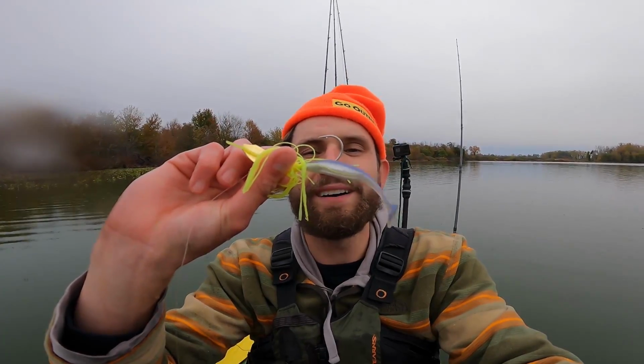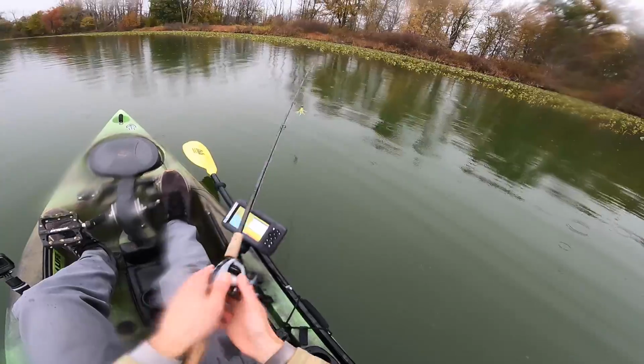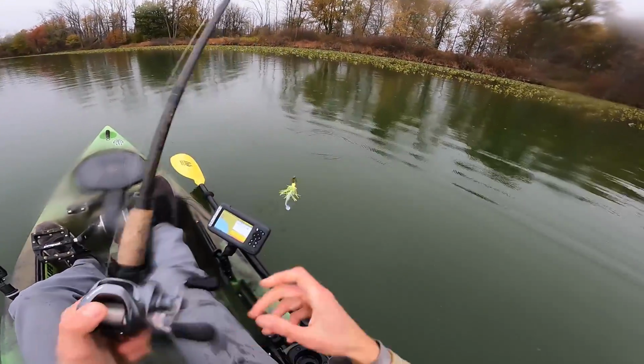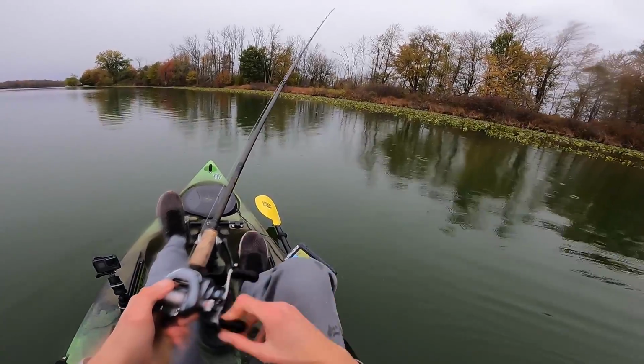Is this hook bent? No, it's not bent. We're good. Whew. That fired me up, baby. Let's go. I just made the net much more accessible, so I feel better. Thank you, Lord, for that fish. I feel very happy. That was the weirdest chatterbait bite.